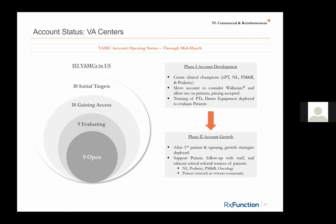And since the fall of 2019, in those first 2 territories with 20 targeted accounts, we've opened 9 VAs thus far. So what that means is those Veteran Administration medical centers and their outpatient clinics will pay. They've done a review of our scientific literature, our technology, and the need inside their own centers, and they've approved this for use at the price point we've established.